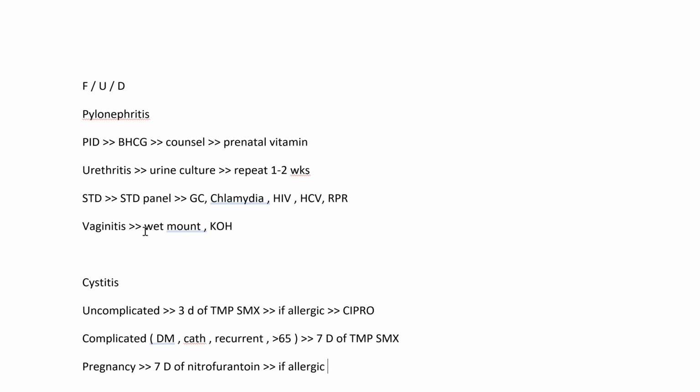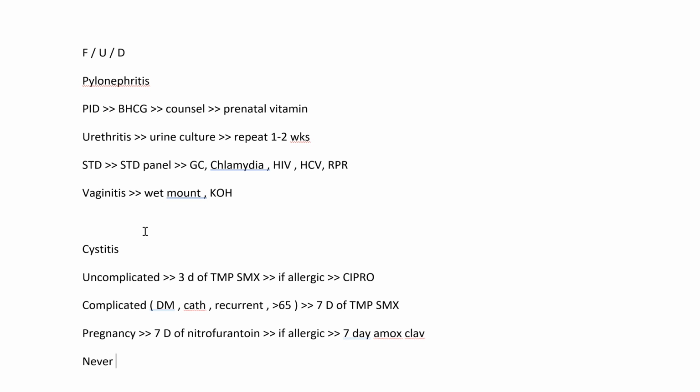If allergic, what do you do? Then one of the cephalosporins. You can do 7 days of amoxicillin. And you never give TMP SMX, because it can cause folic acid antagonism. Cipro never, due to cartilage damage. So you give one of the cephalosporins, but we leave cephalosporin for pyelonephritis, which is the more complicated form, not for cystitis.